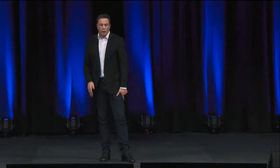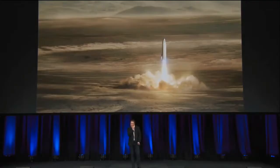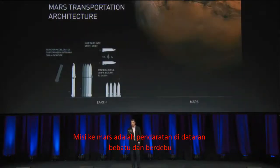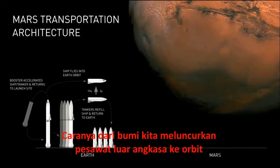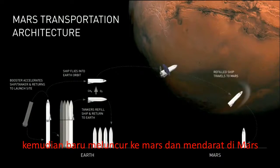And then, of course, Mars. So we'd start off by sending a mission to Mars, where it would be landing on rocky or dusty ground. It's the same approach I mentioned before: you send the spaceship up to orbit, you retank it until it has full tanks, and it travels to Mars and lands.